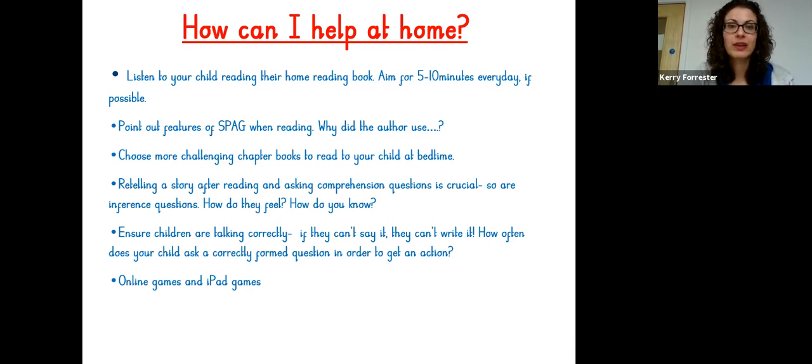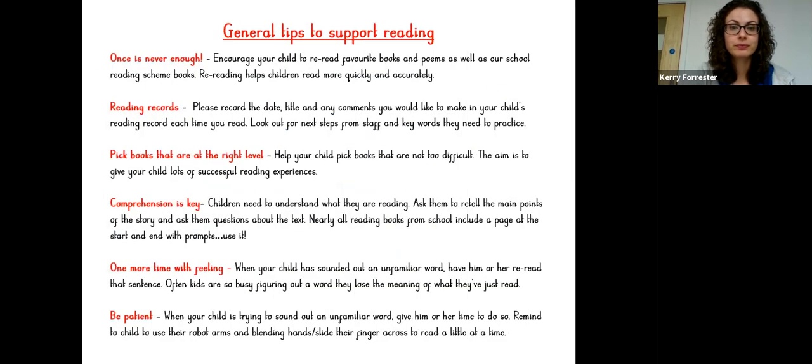So it's really important they're talking in full sentences correctly. And there are lots of online games to help with spelling and grammar if that's something your teacher said your child needs a bit of extra help with. So general advice to support reading, if you remember nothing else from my chat today, once is never enough.